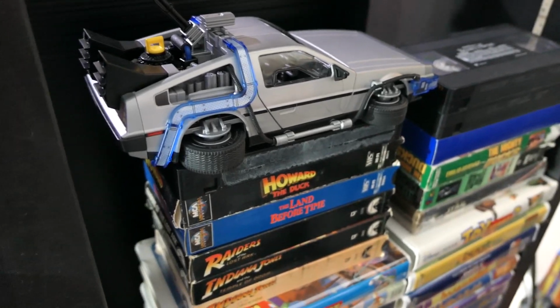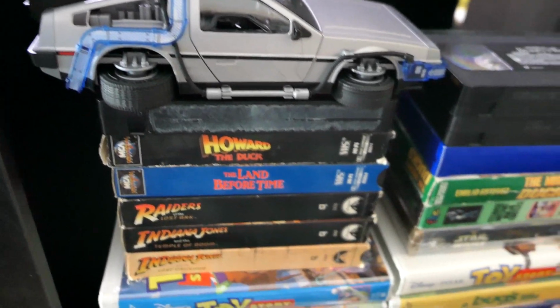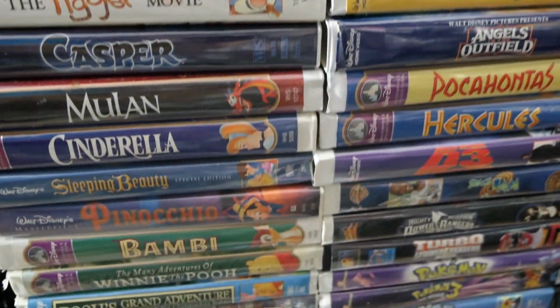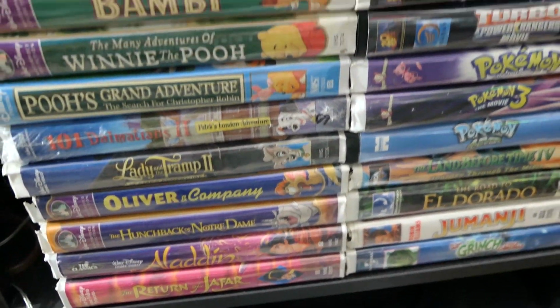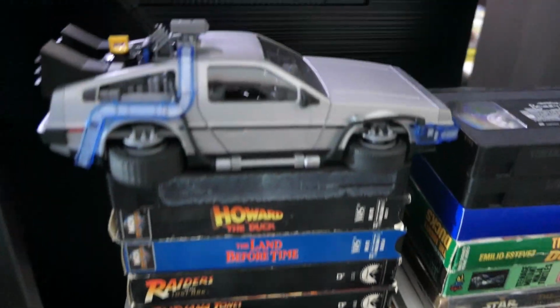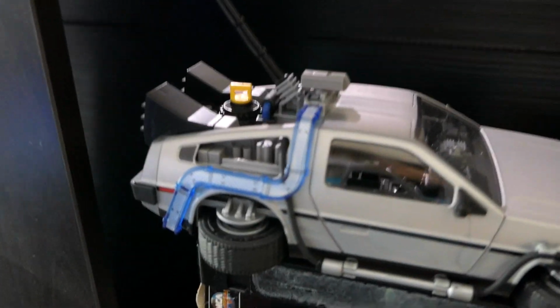So moving on over here, here is my VHS collection, which has just grown like you would not believe. If you guys want to see a close-up video of all of this, let me know. But here is my VHS collection. I think I have like 50 or so, which I don't know how I amassed that many VHSs, but I did. Here's the Playmobil DeLorean that I recently reviewed from Back to the Future with the light up features and all that.